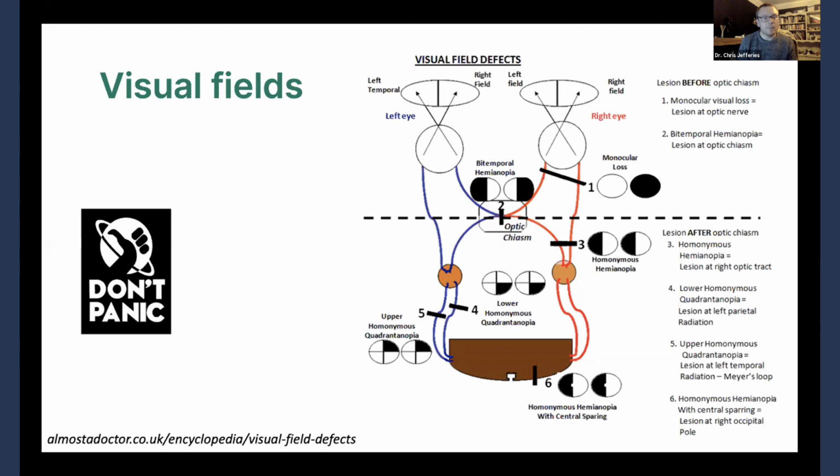And once again, remember though, that your gross visual field testing that you see in a Geeky Medics video that involves you sitting opposite the patient is only going to pick up a gross visual field deficit. So you should be able to pick up a homonymous hemianopia or a bitemporal hemianopia, but you might struggle to pick up a more subtle quadrantanopia.